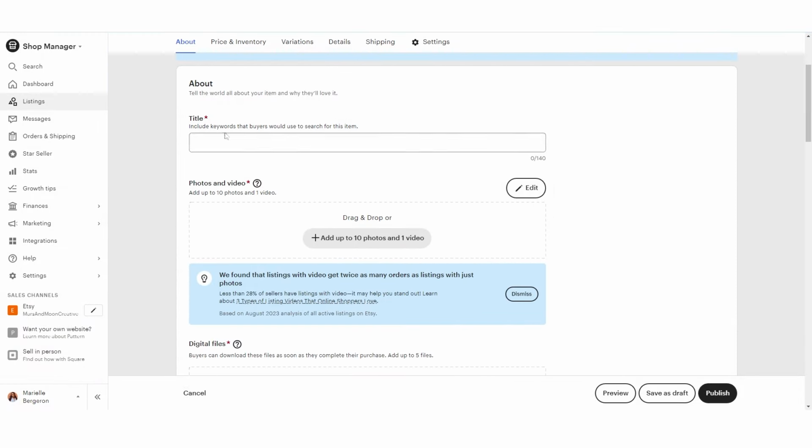We're going to think of a title. So we want to make sure that this is something that the person might be typing in. It says include keywords that buyers would use to search this item. So I'm going to first title it what it actually is. Pastel Pop Instagram template.